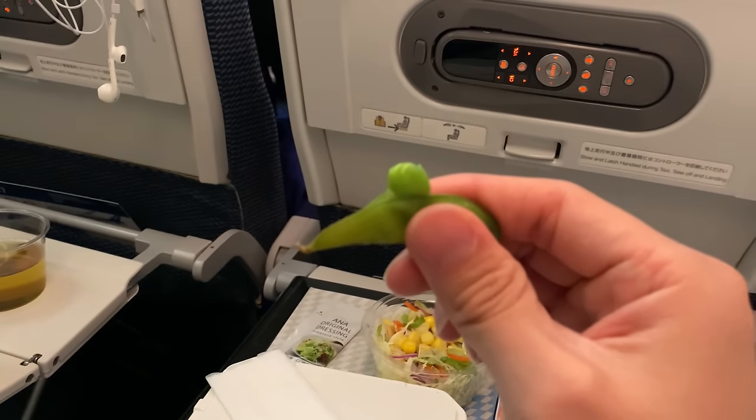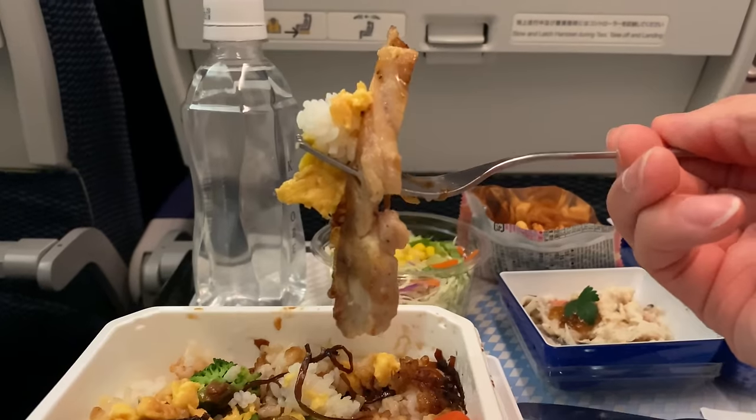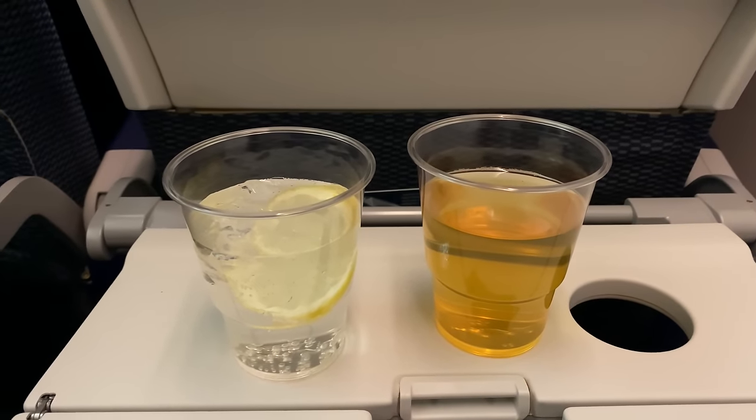I really admire how ANA still give out side snacks and starters along with your hot meal in economy class. The teriyaki chicken rice is absolutely delicious and everything is cooked to perfection. Chicken was tender and juicy. I really love how they kept the chicken skin. The broccoli and the carrots were soft, but they weren't soggy.